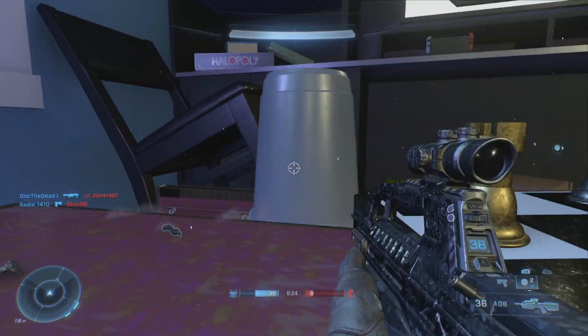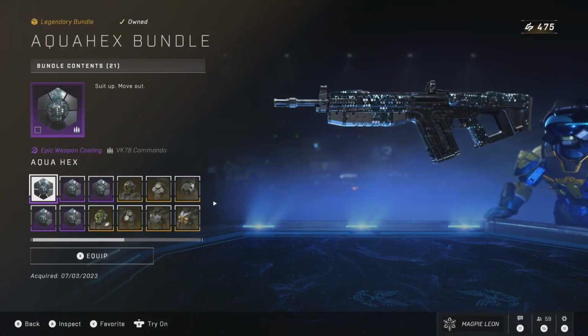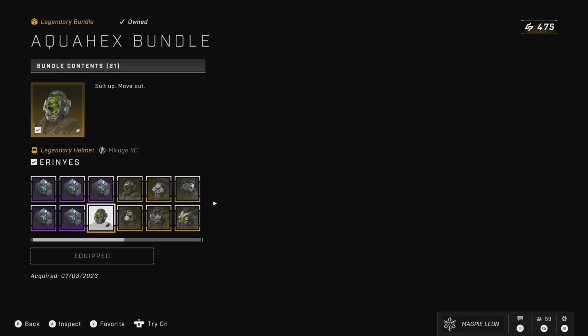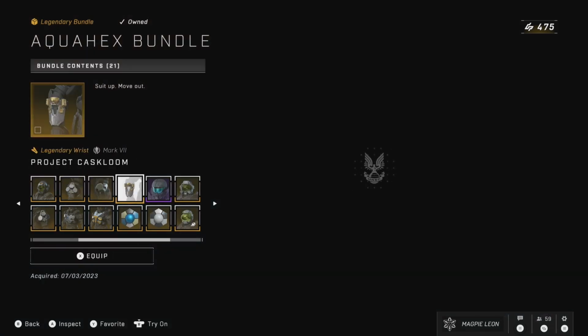Now the final bundle is the big one, and that is the Aqua Hex bundle. This is a combination of 3 separate bundles. You get the Aqua Hex weapon coating for the Commando, the Sidekick, the Bulldog, and the Assault Rifle, as well as 2 armor sets, one for the Mirage core and one for the Mark 7. First of all, you get the Eren Yes bundle for Mirage. This gives you the Eren Yes helmet. You also get some shoulder pads, a helmet attachment, a chest piece, and some knee pads. There's also a wrist attachment and an armor coating, all for the Mirage core here.